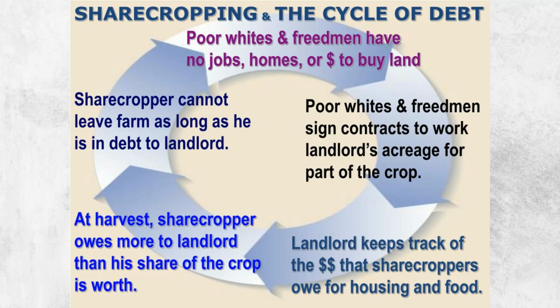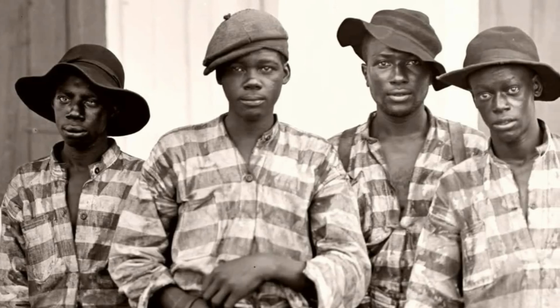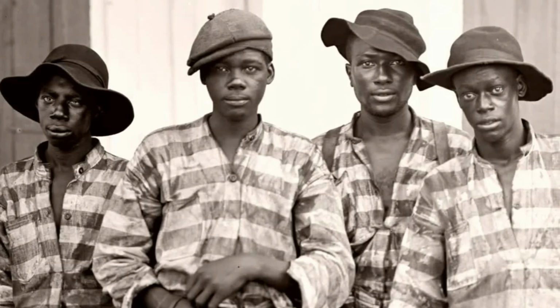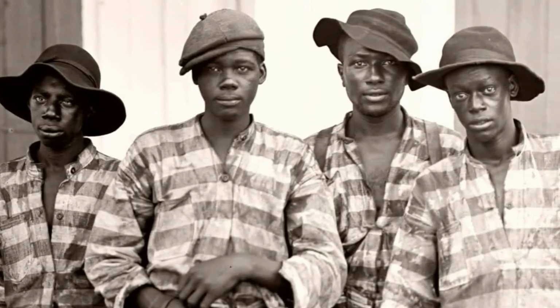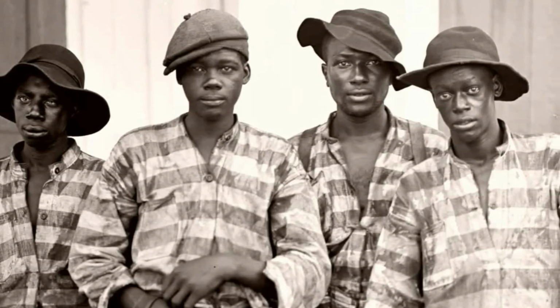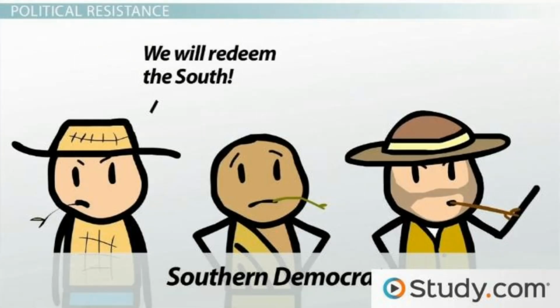Landowners rented out land in exchange for a hefty portion of the crops, keeping sharecroppers trapped in an endless cycle of poverty. And to make matters worse, vagrancy laws criminalized unemployment, essentially forcing many African Americans into unpaid labor. Reconstruction had promised a fresh start, but for many freedmen, the reality looked a lot like the past, just with new rules.